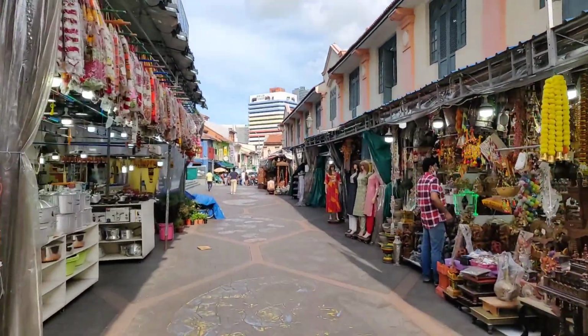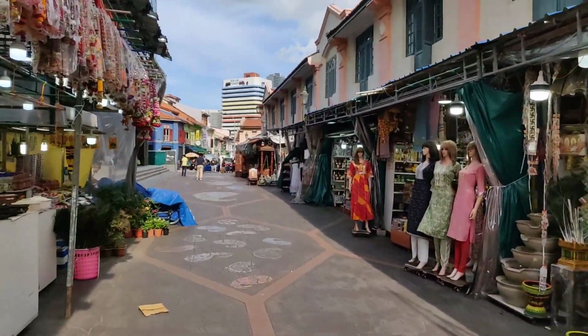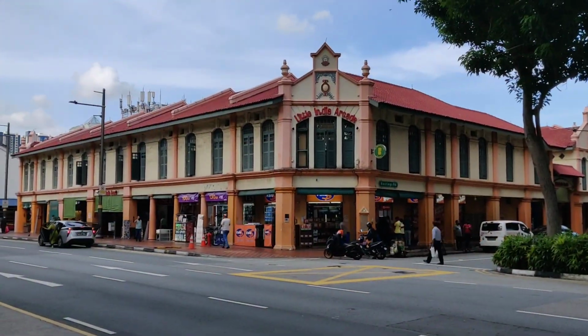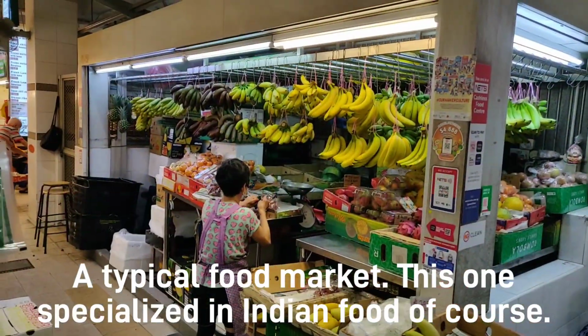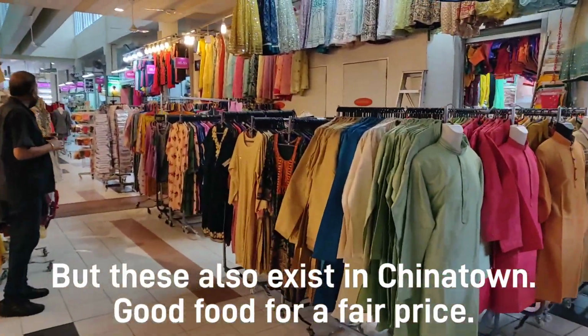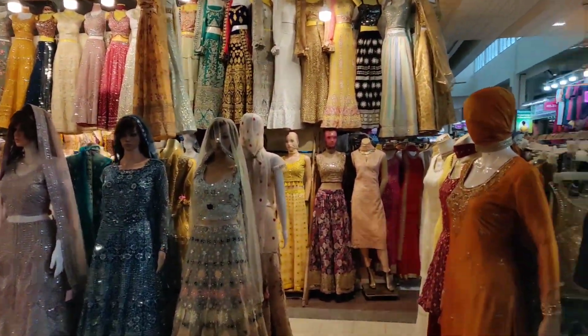This is me walking in Little India in Singapore. It's nice and colorful. It's a lot of color. Wow.